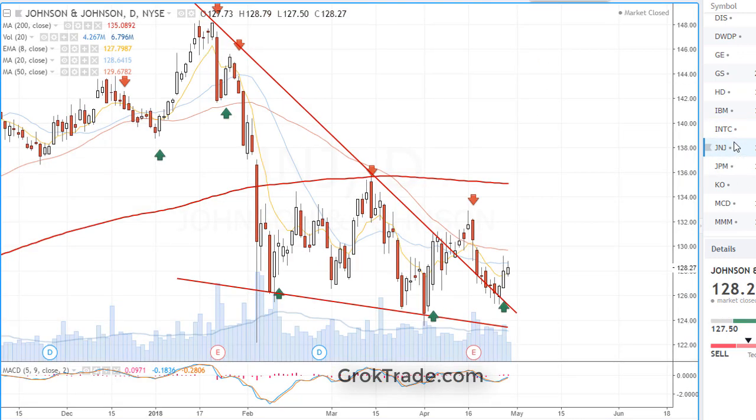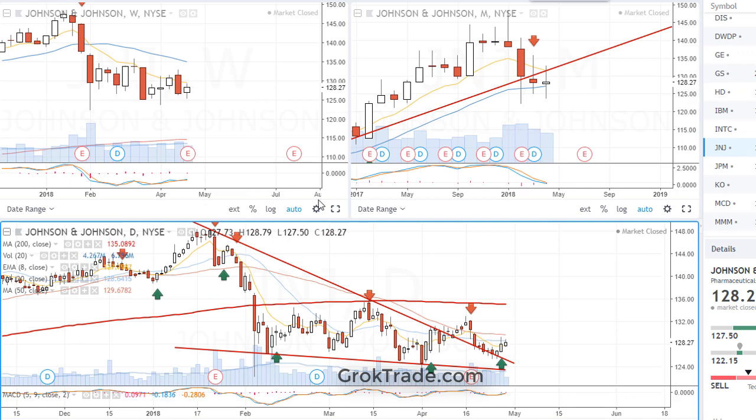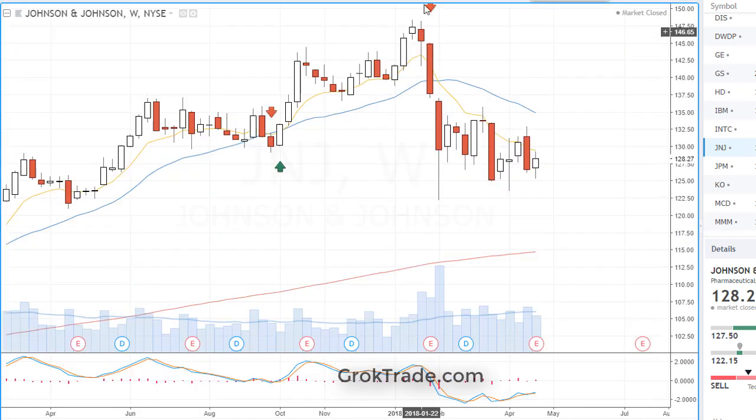That's where we're at. Johnson & Johnson, got a buy on it. It pulled back to support. It pops. I got a buy on it as of Thursday. Let's see what the weekly shows us. It's a whole lot of nothing. I got a sell on it, down, down, down. If it pops up, it will be a buy on the weekly.